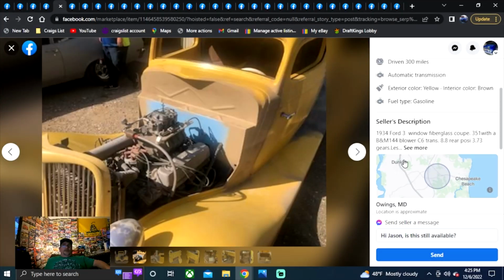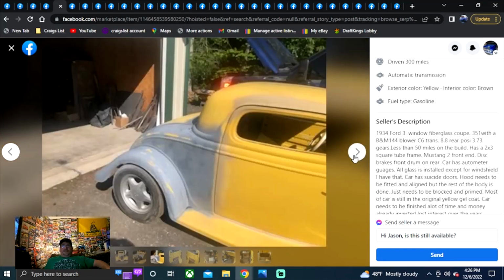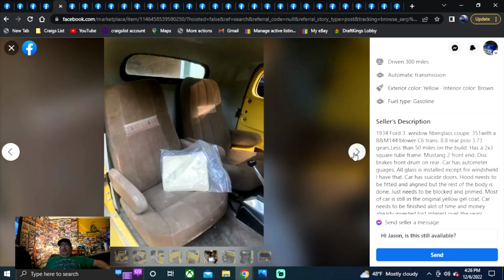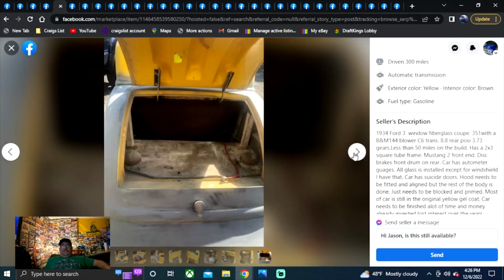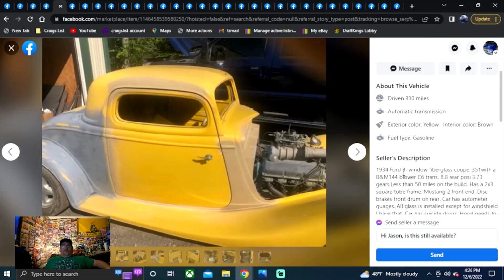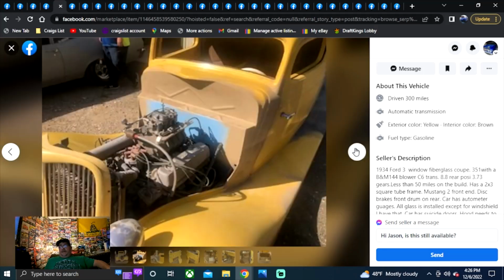1934 Ford 3-window fiberglass coupe, 351 with a B&M 144 blower, C6 trans. So it's a Ford engine in there too. Gotta dig that. It's not just some Chevy motor popped in it. I'm digging it. Seems it's got a blower and a Ford engine in it. 351 Windsor. Maybe it's a big block. Actually, it looks like a big block. It is. So it's either a Cleveland or a modified.